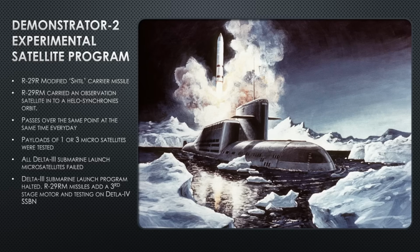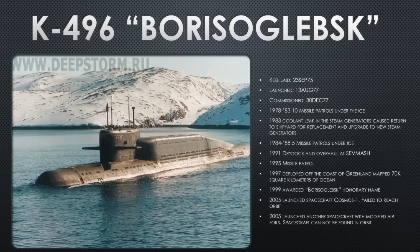This program does not work for the Delta III, and the primary root cause of the failure is this missile doesn't have enough energy to attain low Earth orbit. They need another missile. We need a Delta IV, comrade. And that's what's going to solve it. But we'll cover that in another lecture. Okay, the Delta III launch program has been halted after 2002 and goes on to the Delta IV. Something for you guys to look forward to.